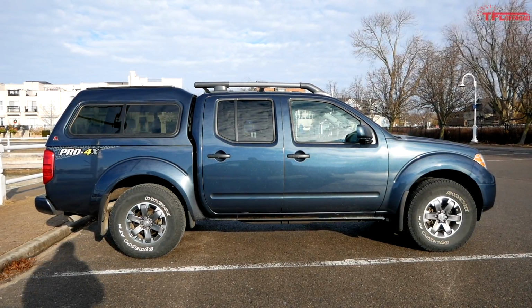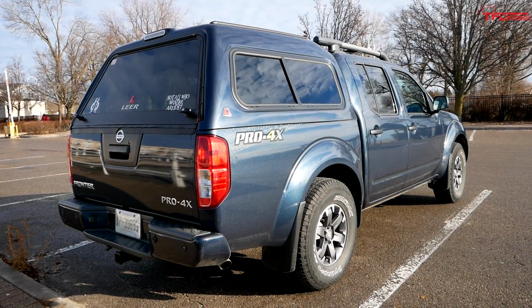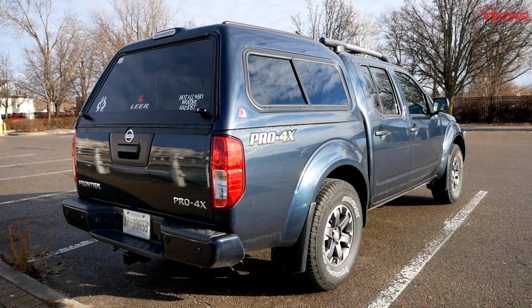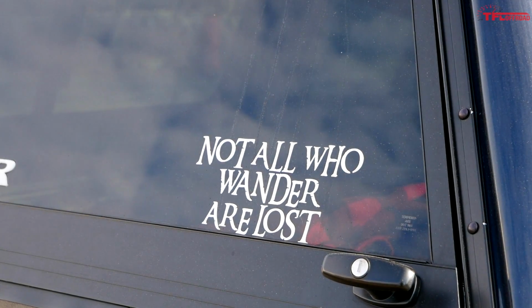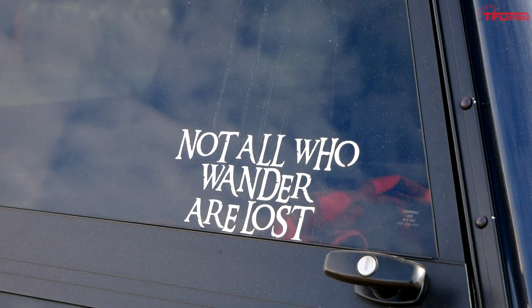I really only looked at Frontier and Tacoma. Ranger wasn't even out yet. When I bought this, I had looked at the Canyon and the Colorado previously, maybe a year or two before, but there were just some things, probably mainly around price, that pushed me away from either one of those models.